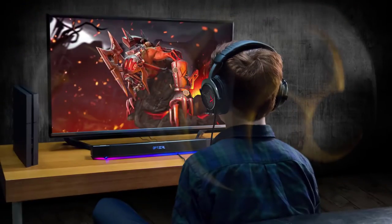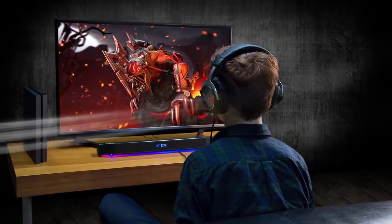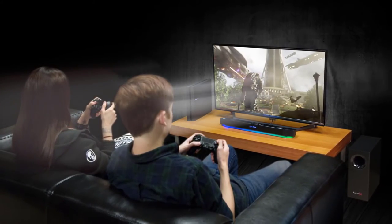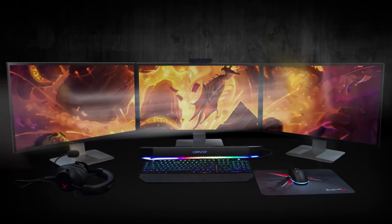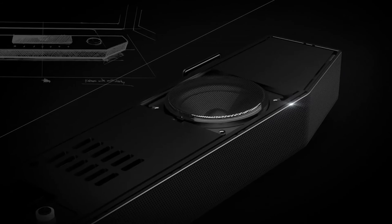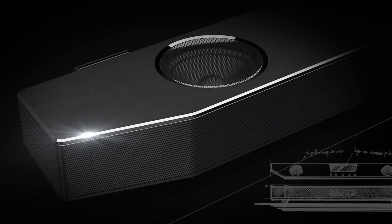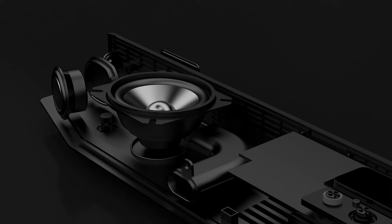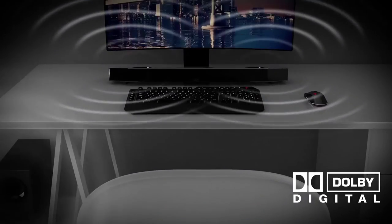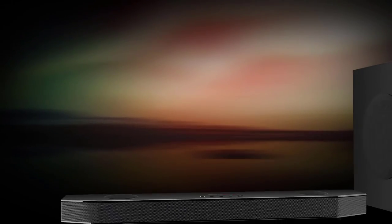The Soundblaster X Katana is the crafted culmination of three decades of audio expertise, the gaming speaker reimagined to complement the desktop of any serious gamer today. The mix of form and function is sublime, and like the Katana of the Samurai, is both beautiful and powerful at the same time. Soundblaster X Katana.